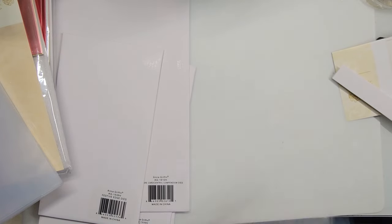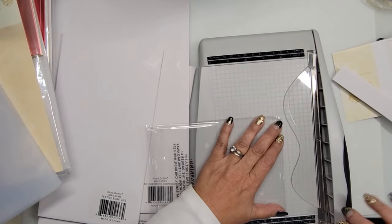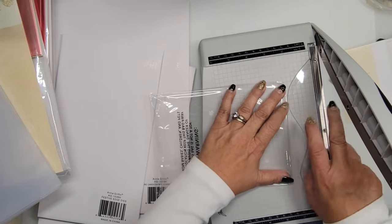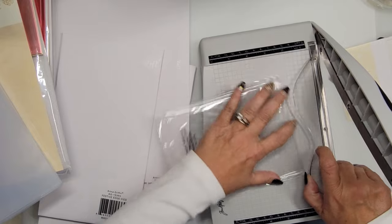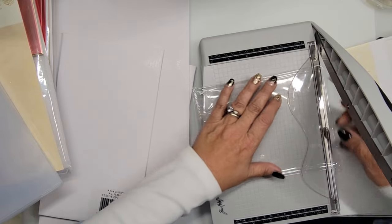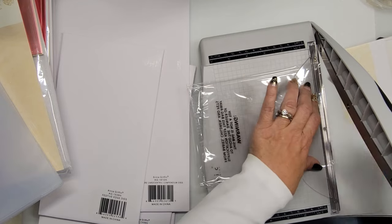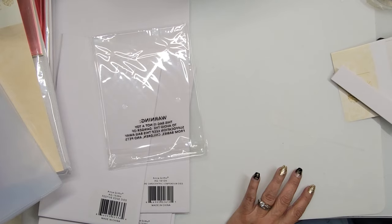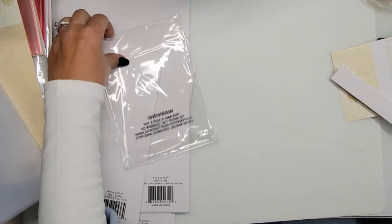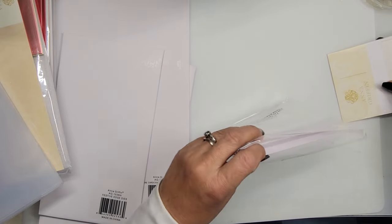And we're going to grab our new Tim Holtz trimmer. Oh my gosh. I used this earlier today on something, and it was just awesome. I'm so used to my old one getting a little worn, having to slice things two or three times, and it's just a luxury to do it once and know it cut. I'm in love with my Tim Holtz trimmer.